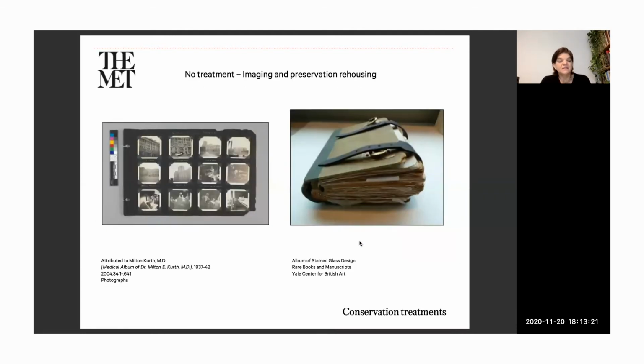And then these 2, they're completely unrelated to each other, are examples where I did nothing. I worked on preservation housings and making sure that they were carefully documented. On the left, this black leaf from an album is actually quite familiar to many. There's a very, very softly sized short fiber black paper, and it absolutely loses its structural integrity. And there's really no way to return that. There's a discussion of reformatting these albums.